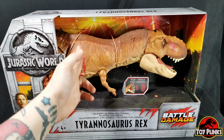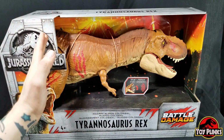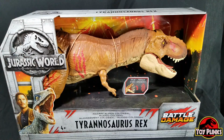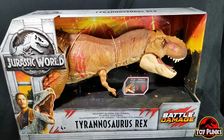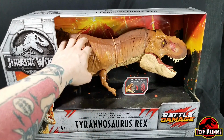Let's go and check this figure out because this thing is huge, guys. It's giant. I mean, I'm talking about giant. Like I said before, you can't really tell how big it is probably in the video. I've got some stuff to show you guys a scale comparison, so you can really get an idea of how big this thing is. You can obviously see it's not even assembled yet. There's a tail that's going to be put onto this thing. I'm assuming it is down in here. So I'm going to have to assemble it for you guys.